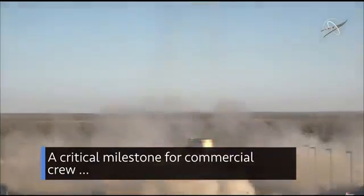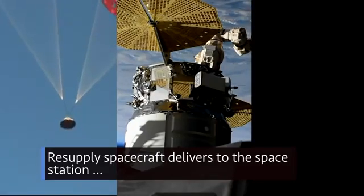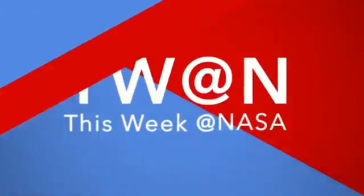A critical milestone for commercial crew, resupply spacecraft delivers to the space station, and a new wide-eyed view of the southern sky. A few of the stories to tell you about this week at NASA.